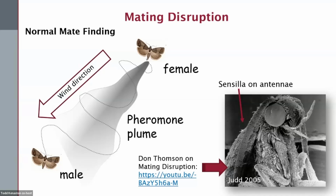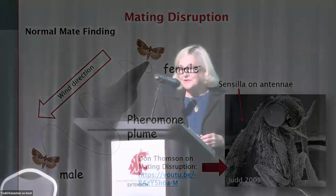When Guthion was $10 an acre and mating disruption was $110 an acre, it was a tough sell. The cost structures have really changed over the years, and all of a sudden mating disruption is looking better and better by comparison as a tool that you need to have in your toolbox.